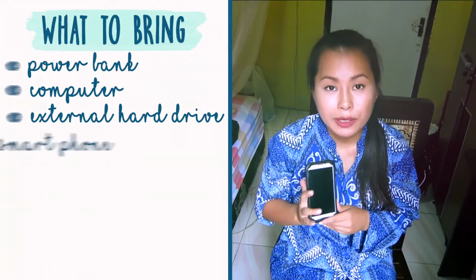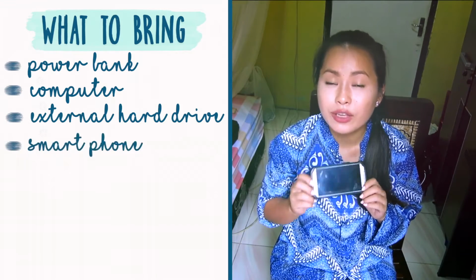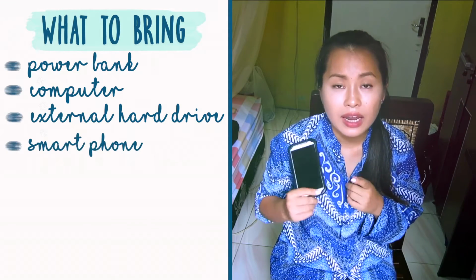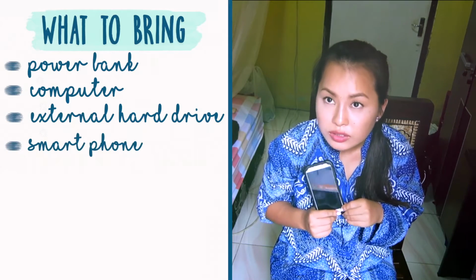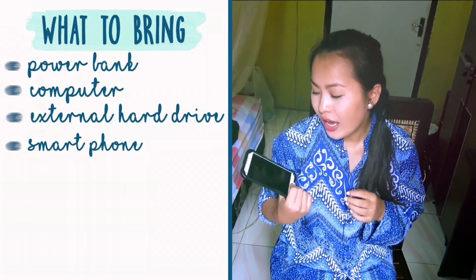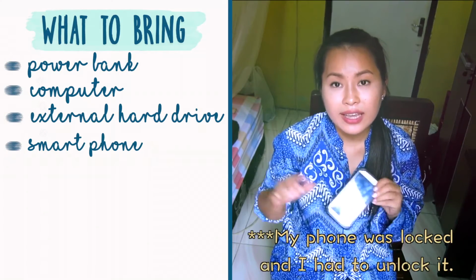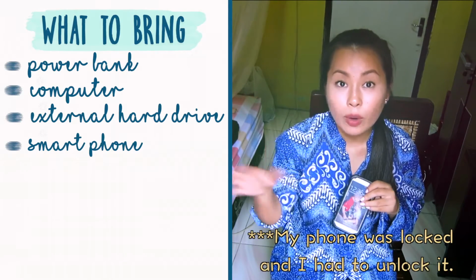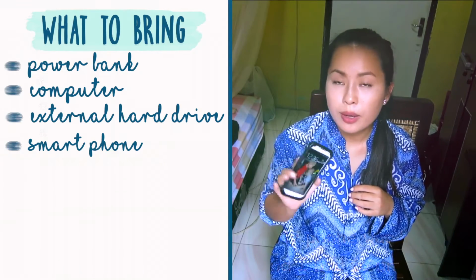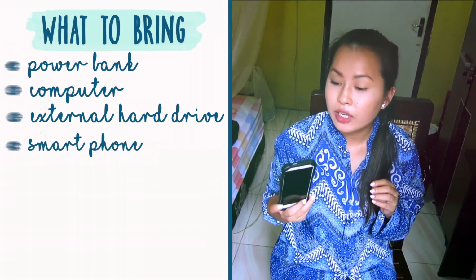And yes, definitely bring your smartphone. A lot of people came here with their smartphone unlocked already, and you can actually do that if you've had your phone long enough or if you've already paid it off. Make sure to call your network to check to see if they can unlock it for you. And if they don't, or if you can't get it unlocked through them, then I have a little trick for you guys. My phone wasn't unlocked when I came here, and I had to get it unlocked using a website, and I will leave that information in the link down below for you guys to use. It was about $15 to get it unlocked, and that was the cheapest that I could find anywhere.